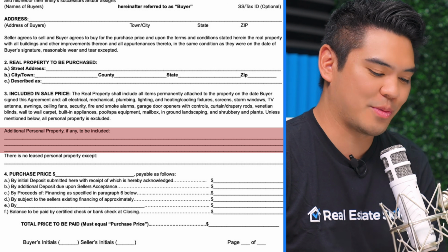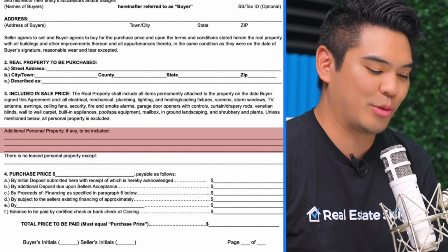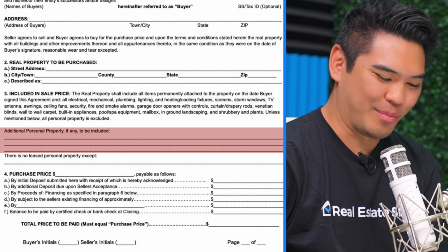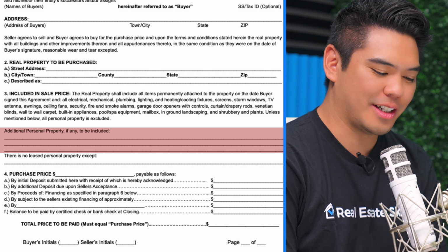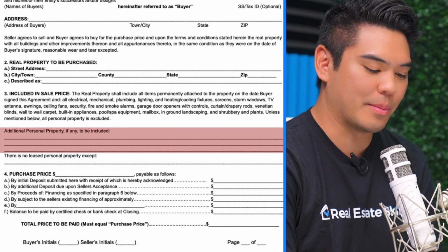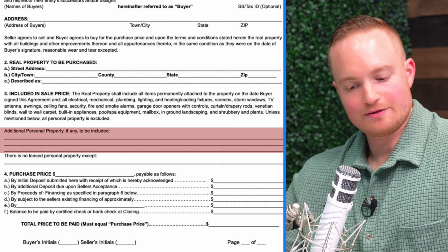So real property is just basically everything that's on the lot that you can't physically remove with your hands unless you're Superman or something. And then personal property is your furniture, personal belongings, mementos, things like that. Got it. Cool. Yeah, exactly.